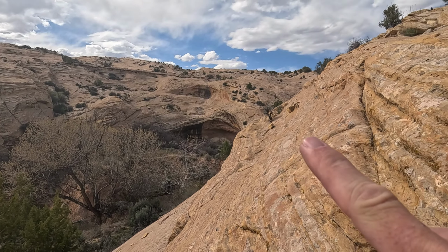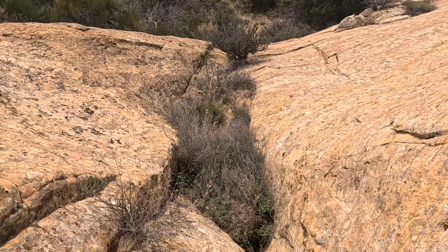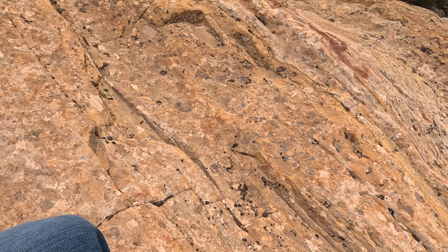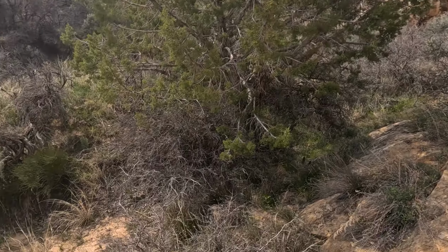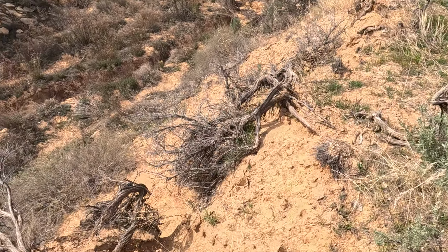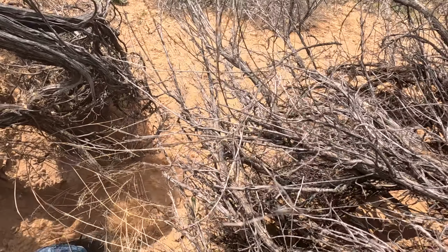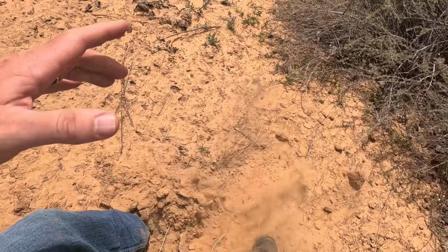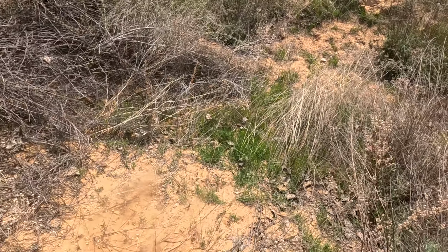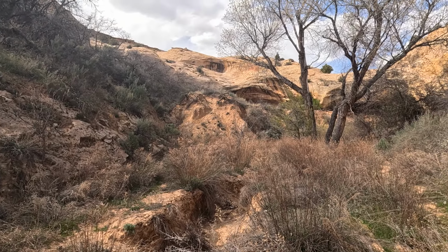We went around this whole formation up here, and I'm gonna try to see if I can climb down right here and get to the bottom without having to go all the way to the entrance of the wash. See if we can get there from here. Whew. There's some branches to hang on to right here. All right. There's some caves up there.